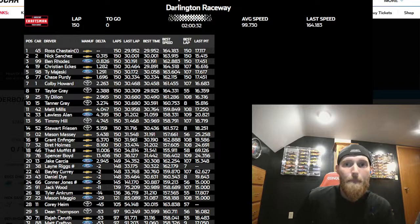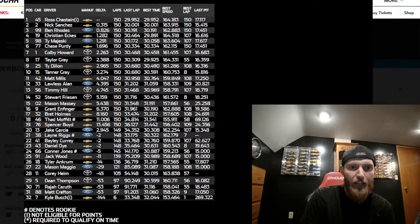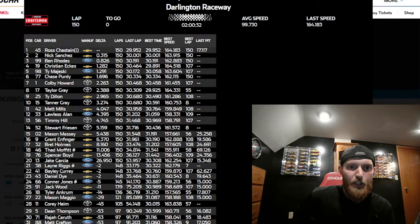Chastain gets the win. That was my pick, by the way. I think it's the 4th truck victory I've had this season. 9 races, did not lead until this final restart of the race. He showed up when the time mattered. He stayed out of trouble. 3 laps led today for Ross Chastain. Gets the win. Margin of victory, 0.3 of a second over Nick Sanchez in 2nd.